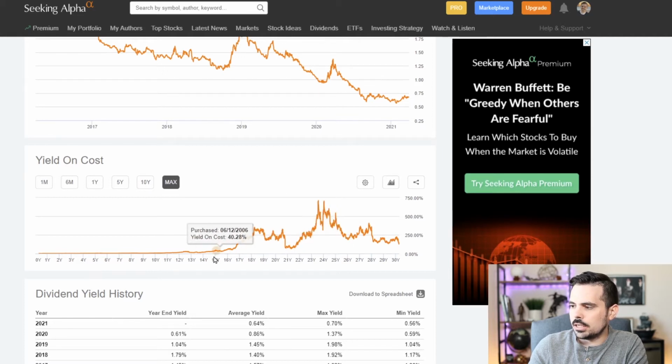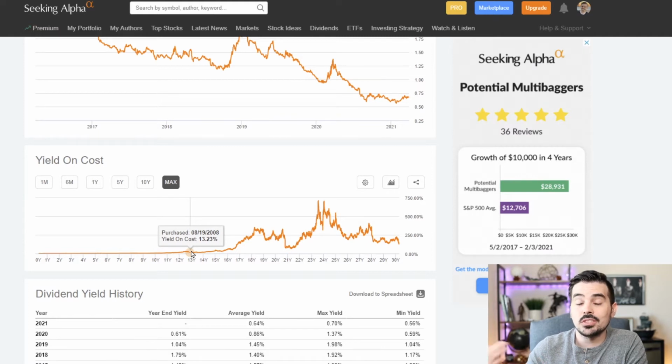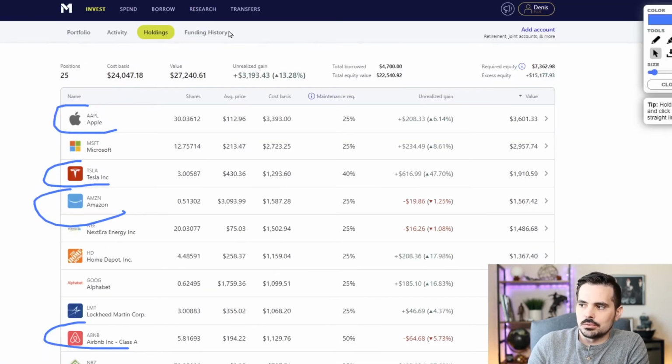So if you look at this chart here, if you bought in 2008, when everything was going down in that crash, even though they weren't paying a dividend, and let's say you didn't buy anything more, maybe you just bought in and held, you'd be getting a 13% yield on your money. So I try to think about that with companies like Amazon and Tesla and everybody else: yeah, sure, they're not paying dividends now, but what if in 10, 15 years they will be, and I'm getting in at a much better price point? That way, when that yield comes out, I'll be getting a really good chunk of my money based off of my initial price point. So just some stuff to really think about.